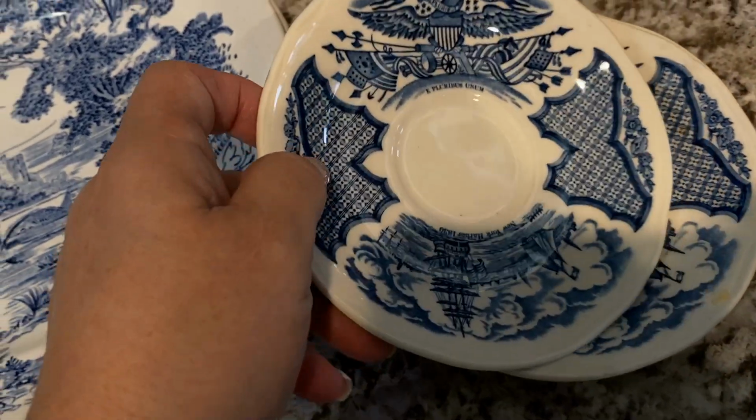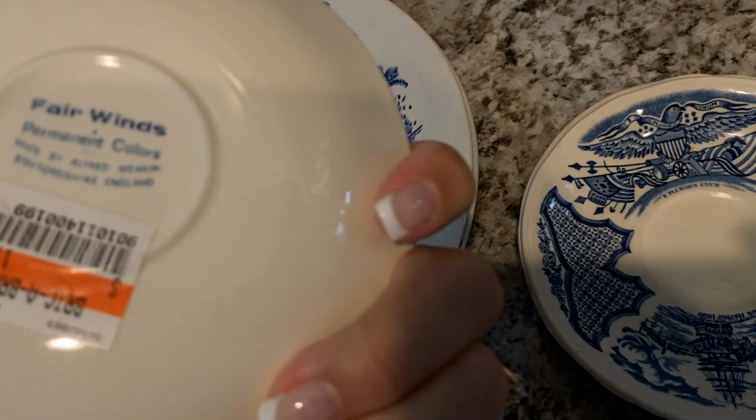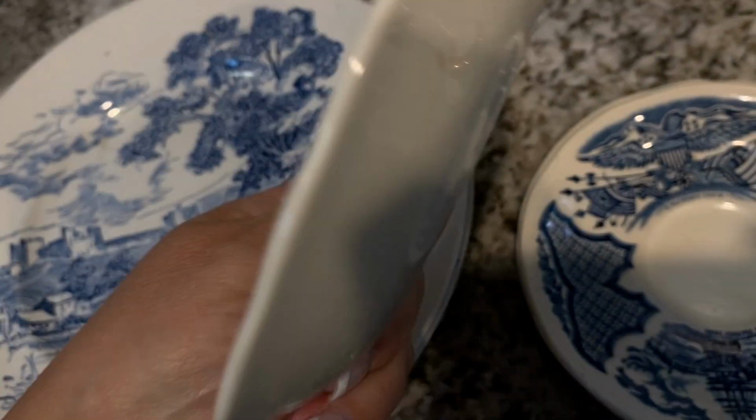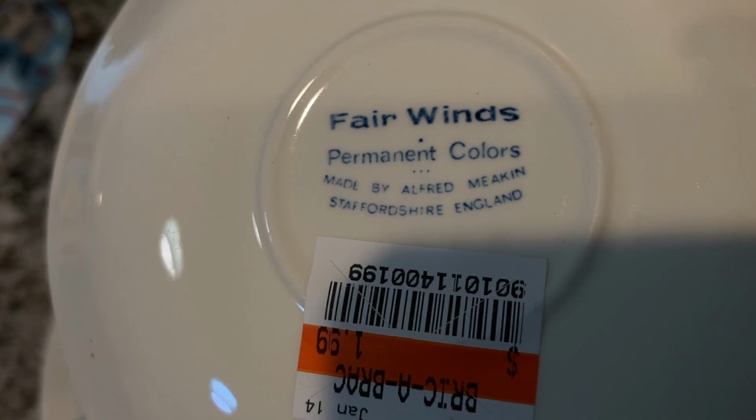These saucers go with the larger plates with the ship. They're called Fair Winds, and there were no cups to be found. So I will be on the lookout for cups to go with those saucers.